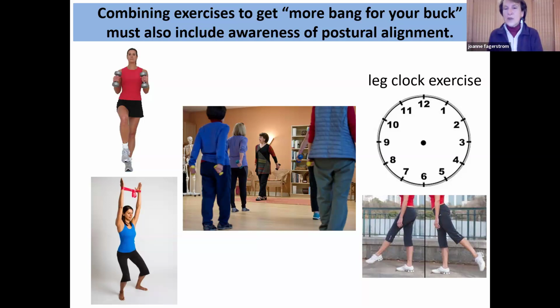And then all the way over on the right is an exercise that I call leg clock, where we imagine we're standing in the center of a clock that's actually on the floor, and we move our right foot, for example, from the 12 to the 1, the 2, the 3, and so on, all the way to the 6. And we do the same thing on the left side. And then we also hover the foot over the clock to make it an even greater balance challenge.